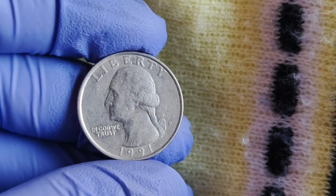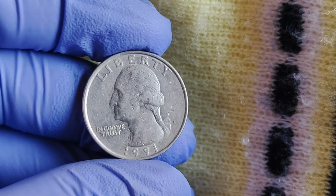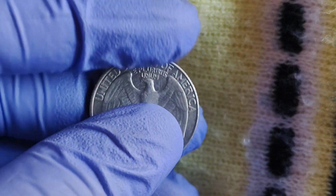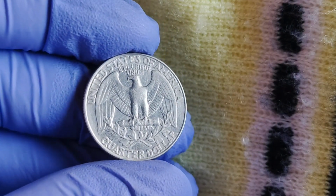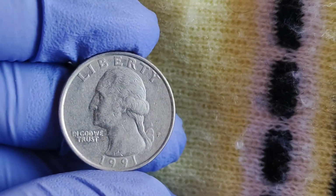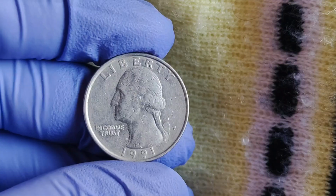Next, look at the rim. On the rare error, the design appears cramped. Letters like E, R, or B may appear close to the edge or slightly cut off. The rim may look thinner or uneven. Then check the metal tone. Wrong planchet strikes often have a slightly different color or shine than standard quarters. Some appear brighter. Others look muted. It's subtle, but unmistakable once you see it.